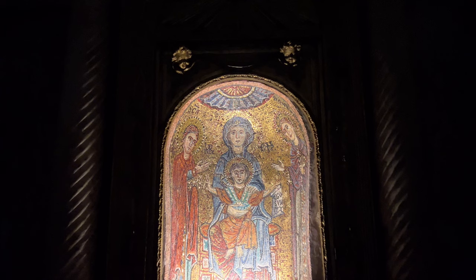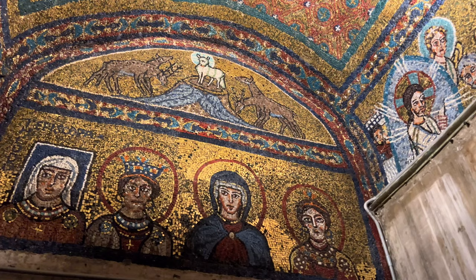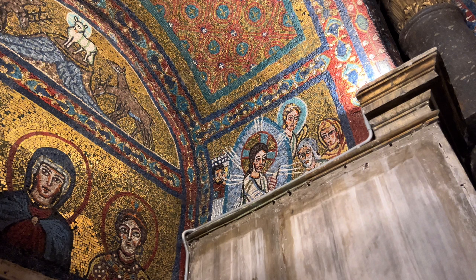For this reason, the chapel was later dedicated to Santa Maria Liberatrix Nostra Poenis Inferi, Holy Mary, our liberator from the pains of hell, and it is called the Hortus Paradisi, the Garden of Paradise, presumably because of the splendor of its mosaics.